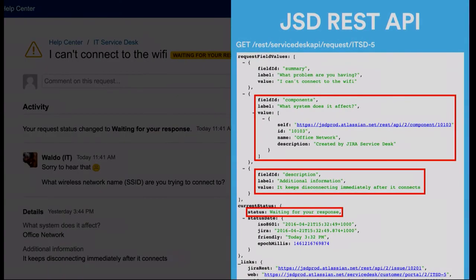So just like you can get the ticket information using the JIRA REST APIs from the agent's perspective, we've introduced the JIRA Service Desk REST APIs so you can get the information about a ticket from the customer's perspective. So now you get the customer-friendly fields and statuses, as well as that restricted view into the ticket. So by using the Service Desk REST APIs, you can be sure that none of the internal fields or internal comments will leak out.